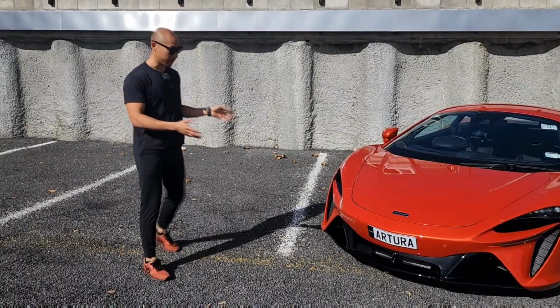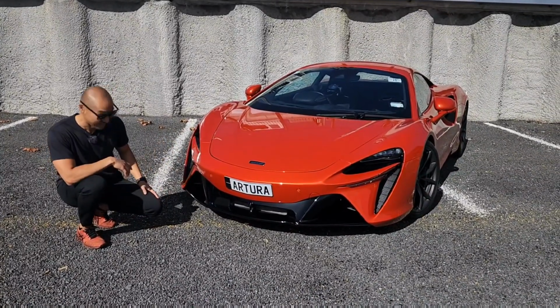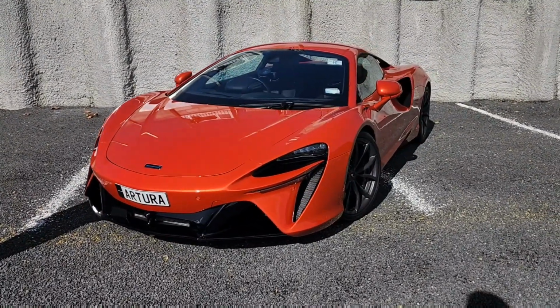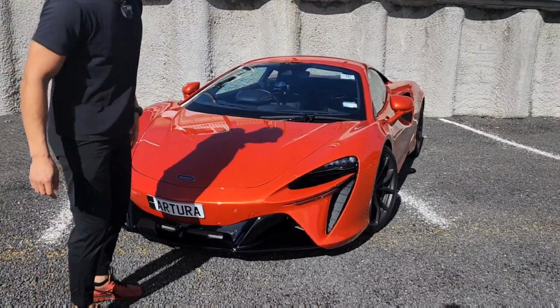So let's quickly look at the exterior of the Artura. Love the number plate, huh? Very nice. They must have got in early. Very nice front end. Very distinctive of the McLaren design currently. Like the headlights. The L shape of the McLaren signature.